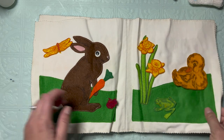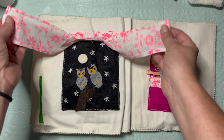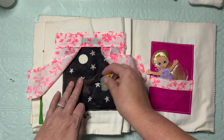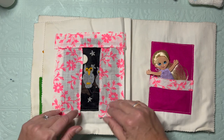Like a little bit of dust in this book. Then we have the night owl window. So little curtains, and these little owls come out in their tree, and you can put them on the branch like this or tell a story with them to yourself.